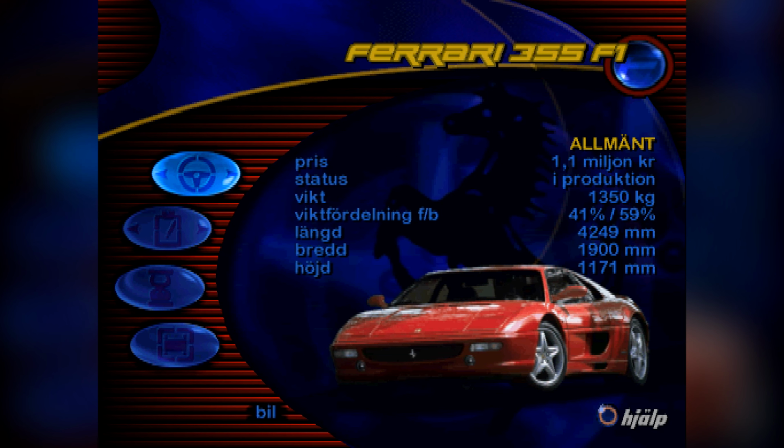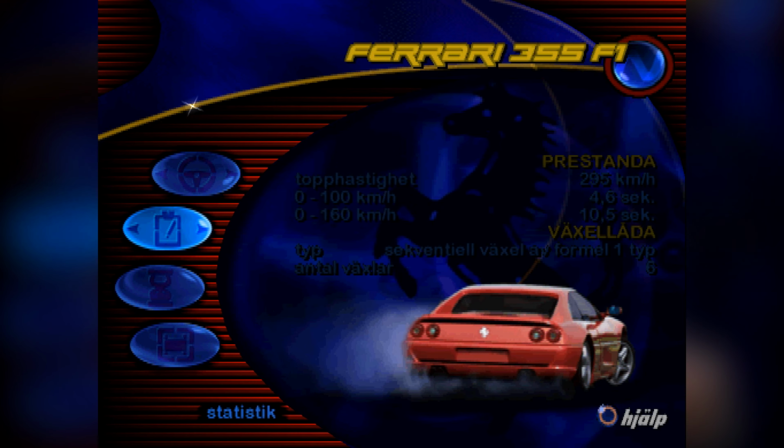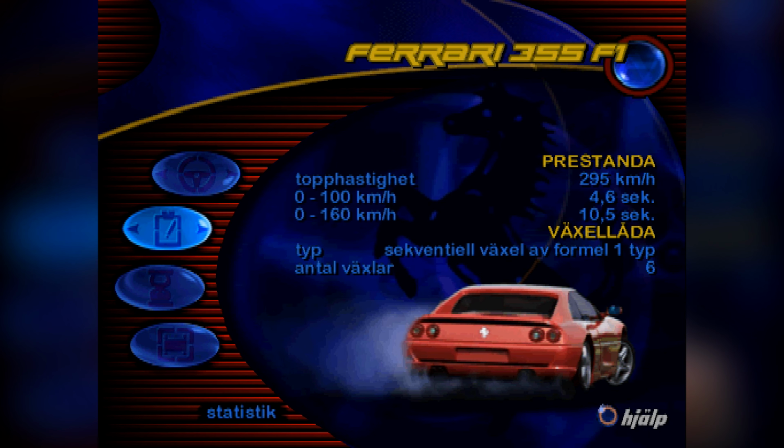Succeeding a long line of V8-powered Ferraris, from the original 308 to the most recent 348, the Pininfarina-style 355 F1 is a feat of tastefully restrained drama. From a 3.5-liter V8 power plant of exceptionally advanced design, the 355 F1 boasts 5 valves per cylinder and double overhead cams, churning out 375 horsepower.